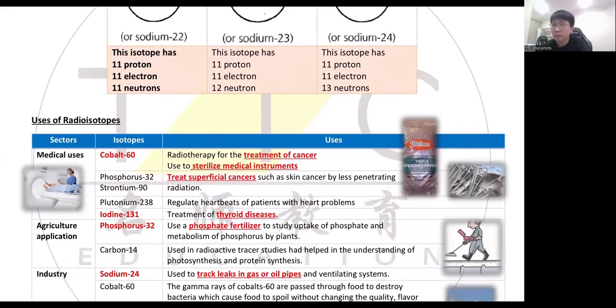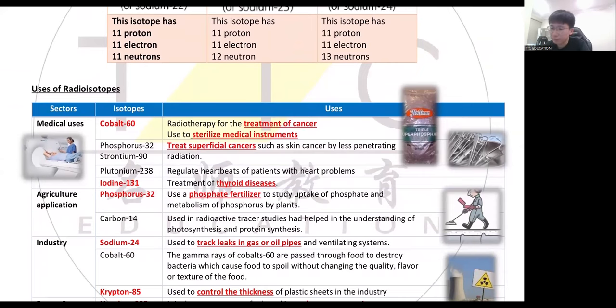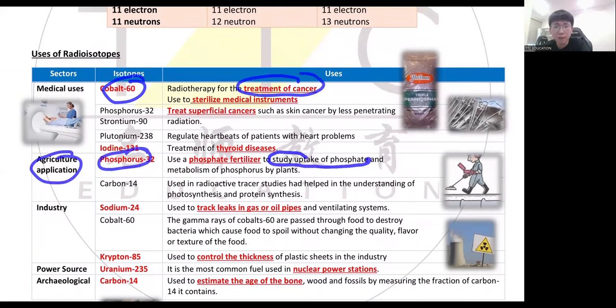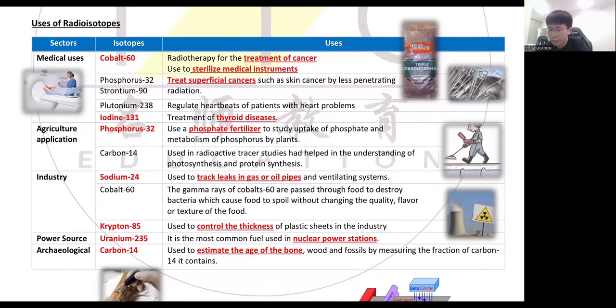If you can see from here, radioisotope, you see, okay, in the medical sector, cobalt 60 is used for treatment for cancer. In agriculture, phosphorus 32 for your study of uptake of your fertilizer. Then for industrial, sodium 24 to track leakage in gas or oil pipe. Power source, uranium 235 for nuclear power station. Archaeological way, we have carbon 14 for carbon dating to estimate the age of fossil.